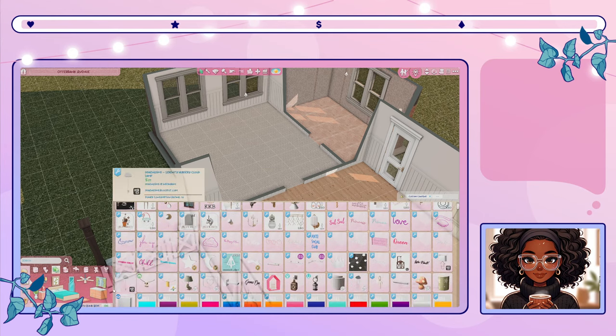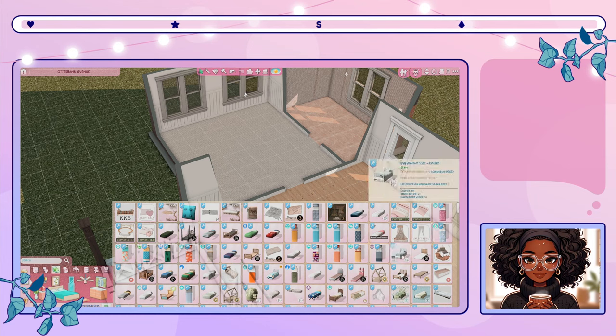Okay, we're going to have to find like the cheapest bed. Things are not going good for us right now. We need a cheap bed. How much is this? $199. That's a little... oof. That's stopped being so cheap. I mean, it is a kid's bed after all.